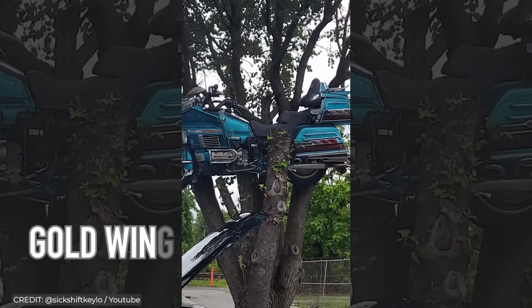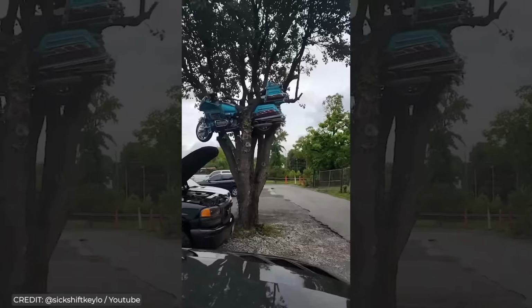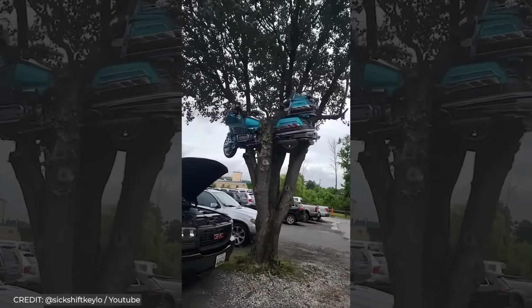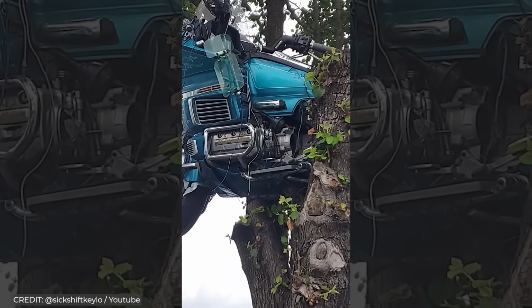Somehow, a gold Wing-style motorcycle ended up perched in a tree above a parking lot, high enough that onlookers just stood there staring up, completely stumped.